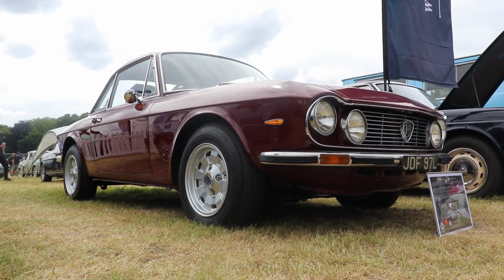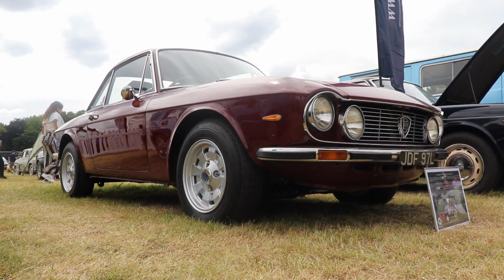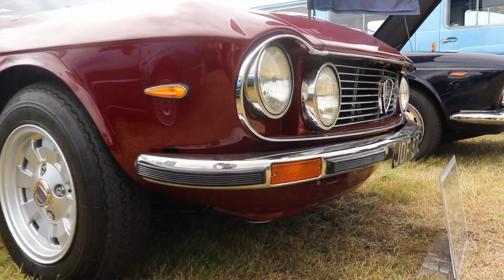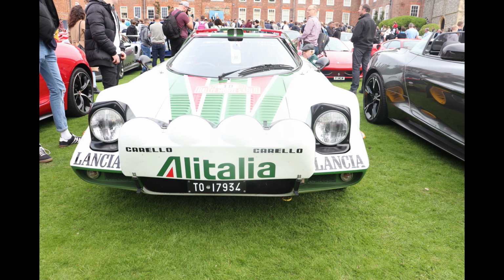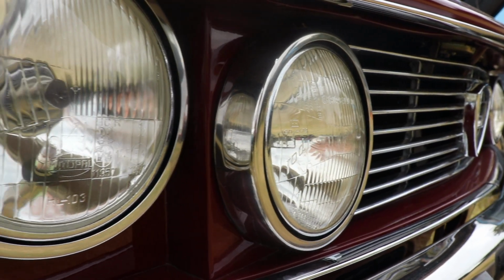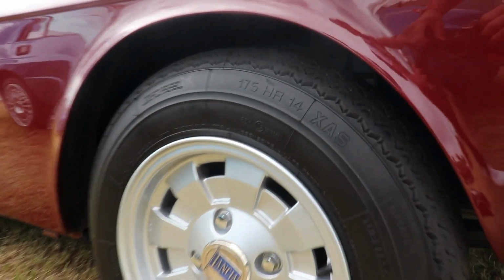Now we're going to give our attention to the Coupe version, especially the HF version, whose acronym HF means high fidelity, applied only to sports and racing variants of Lancia cars since the 1960s, so from the Fulvia model, which by the way was a great rally car until the purpose-built Stratos arrived in 1972-1973. And if you see a Lancia car with HF badges, that means this is a very serious car, very exclusive, with the famous elephant.